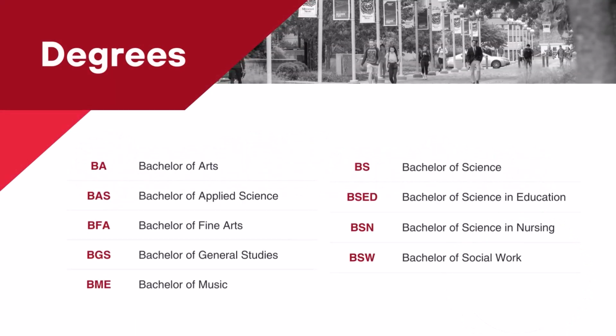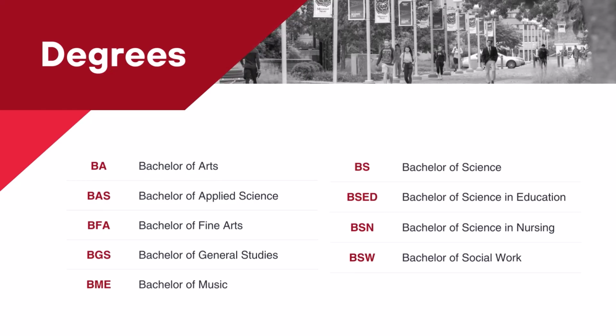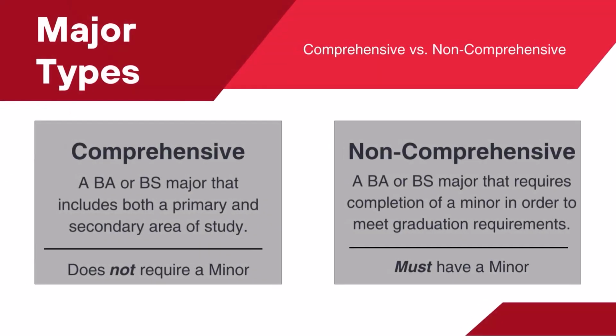Missouri State offers the following degrees. Once students decide on a program, they must also think about the needed degree requirements for their particular major and/or minor. It's also important to determine if the major is a comprehensive or non-comprehensive degree. When it's comprehensive, a major includes a primary and secondary area of study, and it does not require a minor. If it's non-comprehensive, a major requires a minor to meet graduation requirements.